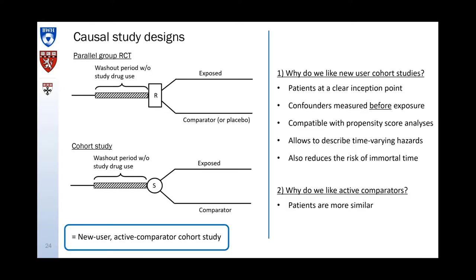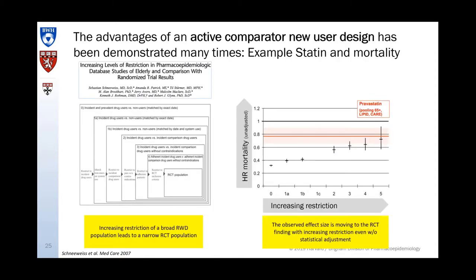We love this new user active comparator cohort study design because it mimics a randomized trial. On the left upper side, you see a randomized trial. R indicates randomization. You have a washout period. You get randomized to treatment or no treatment or two different treatments. We mimic that in our cohort design where we have a washout period and then we have selection going on, S for selection. We don't randomize, we observe, so it's selection, into an exposed group and an unexposed or comparator group, for a variety of reasons that result in better outcomes.